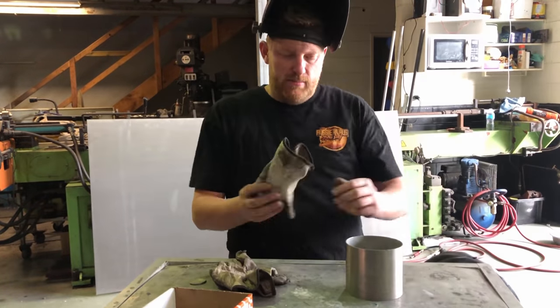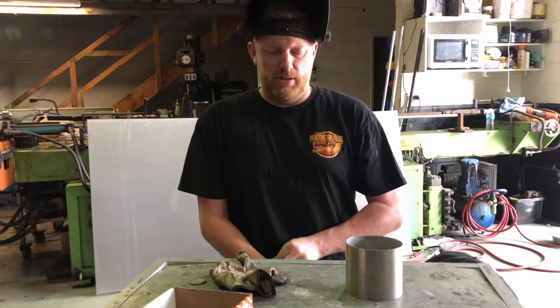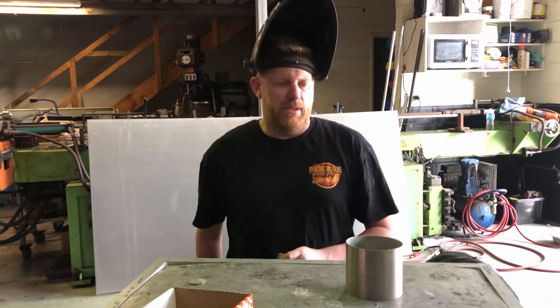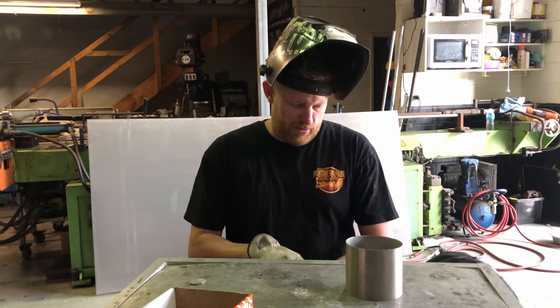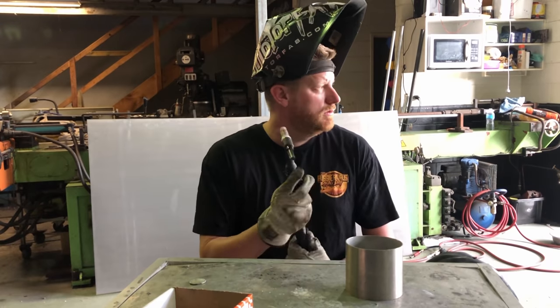Right, here we are, purge welding. Well, non-purge welding first. Let's come down a bit. Show you what it does non-purge first. That's just a normal weld.